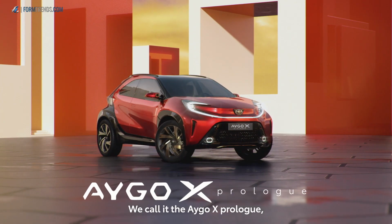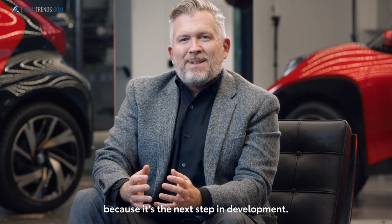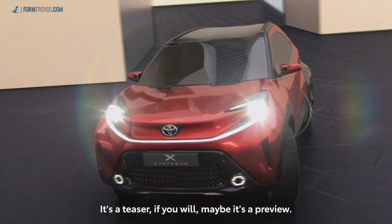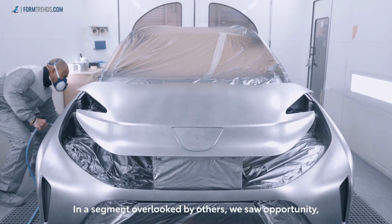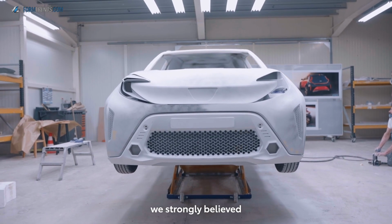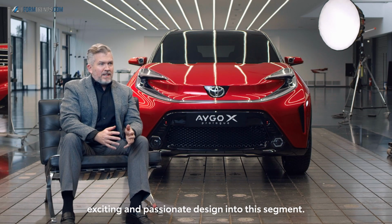We call it the Aygo X Prologue because it's the next step in development. It's a teaser, if you will. Maybe it's a preview. The aim of this project was to reimagine the A segment. In a segment overlooked by others, we saw opportunity. We strongly believed that there was a chance to bring bold, exciting, and passionate design into this segment.